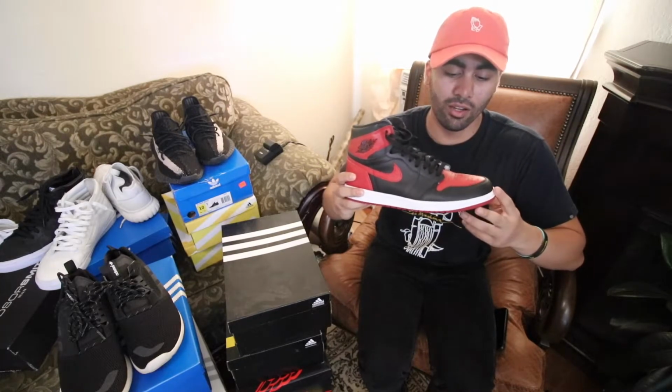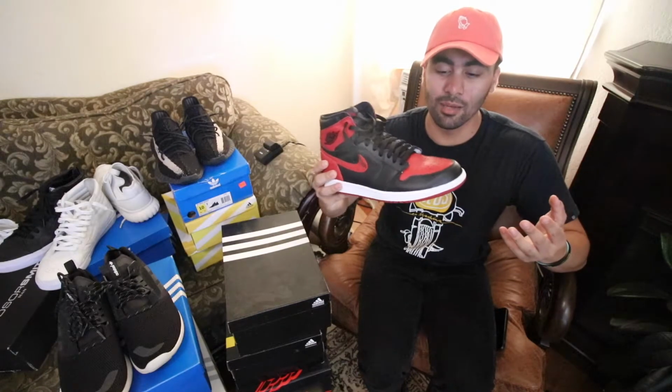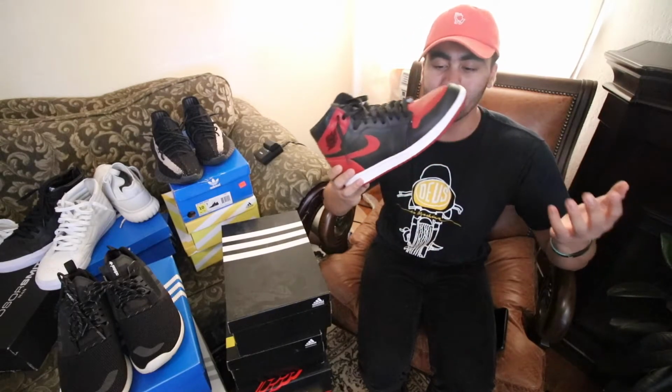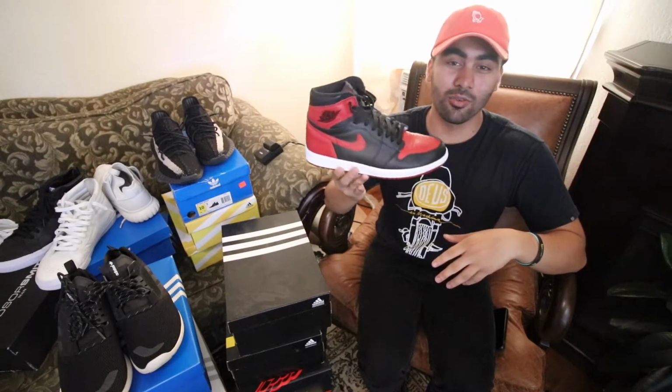This is the 2016 one, which they call the band colorway. And this is honestly probably my favorite Jordan of all time. This is just like a great classic shoe, amazing quality on it. These are actually a gift from my dad, so shouts out to him. And yeah, this is a great shoe.